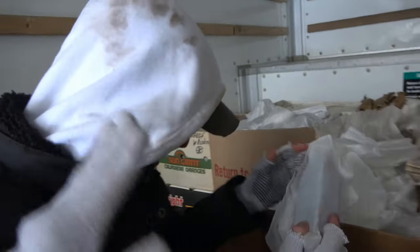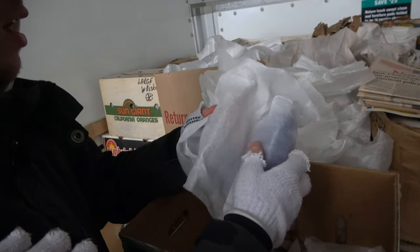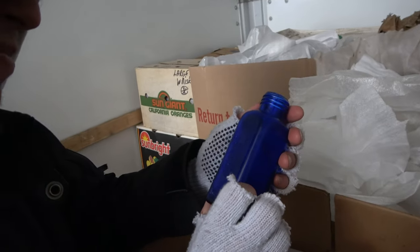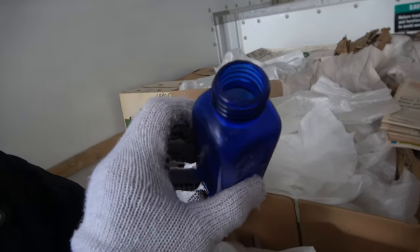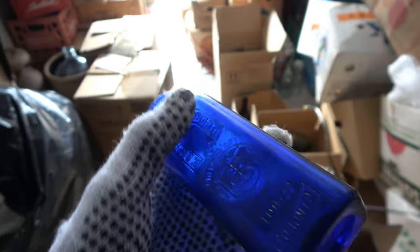Wait. This might be another Hearts bottle. Go for it. What is it? Oh! What the heck? E.B. Shuttleworth Chemical Company. That's an old bottle too. That's not a screw top. That is a ground top. That's early 1900s. That's a ground top. That's cool.